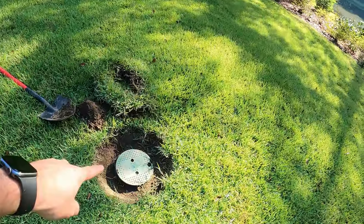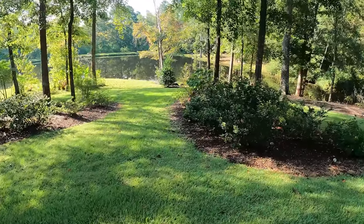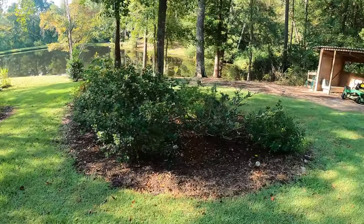Had to dig up the solenoid yesterday. Still having some irrigation issues. Mark's supposed to be coming down here in a little bit and help me out. He's my irrigation guy and also runs GreenGo. That's the company that makes all the mulch that we'll be putting down in the yard today.